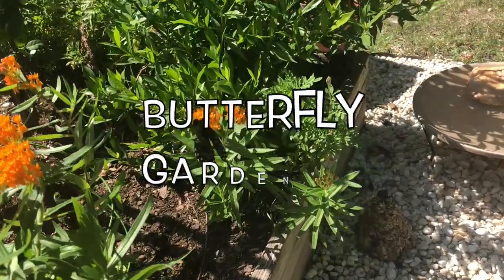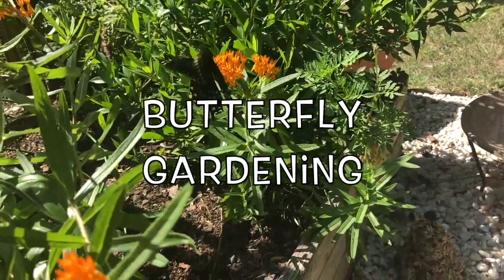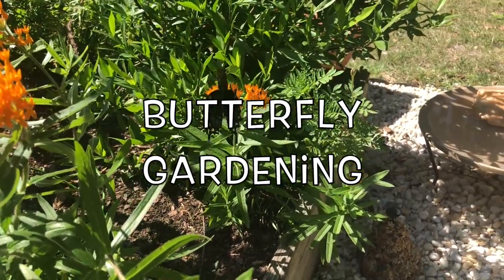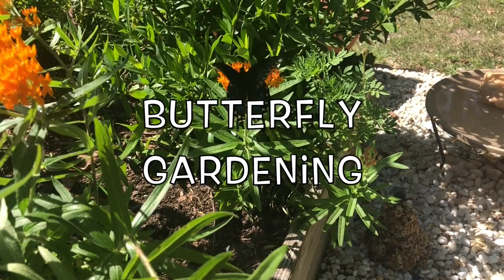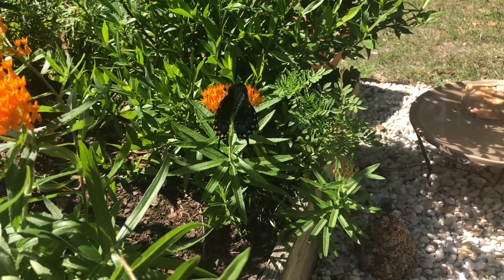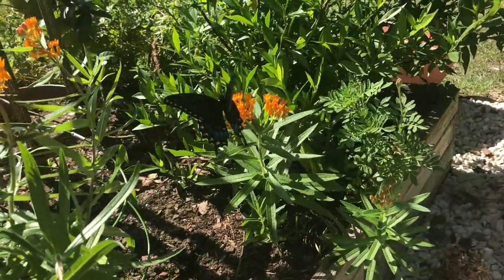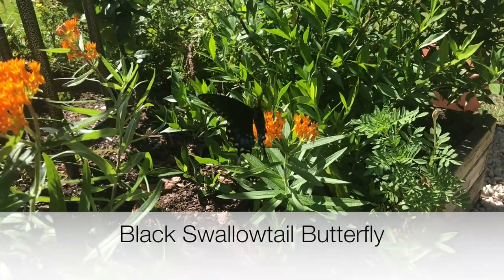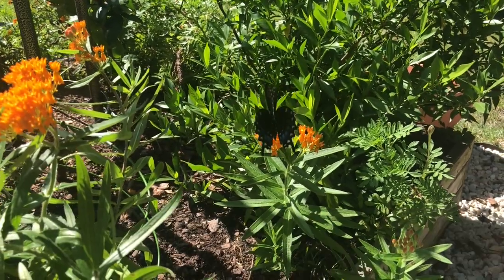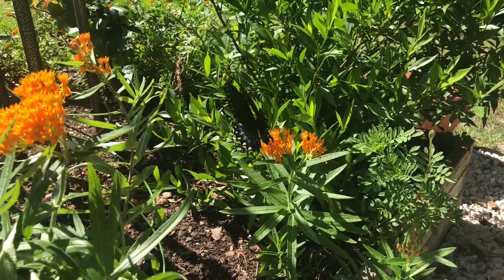Today I'm going to show you how I do some gardening here in my backyard for wildlife. I'm in Virginia Beach, Virginia. We are zone 8A and we get tons of butterflies here. This one that we're looking at now is a black swallowtail. I believe that is the state butterfly for Virginia, and they are very active right now.